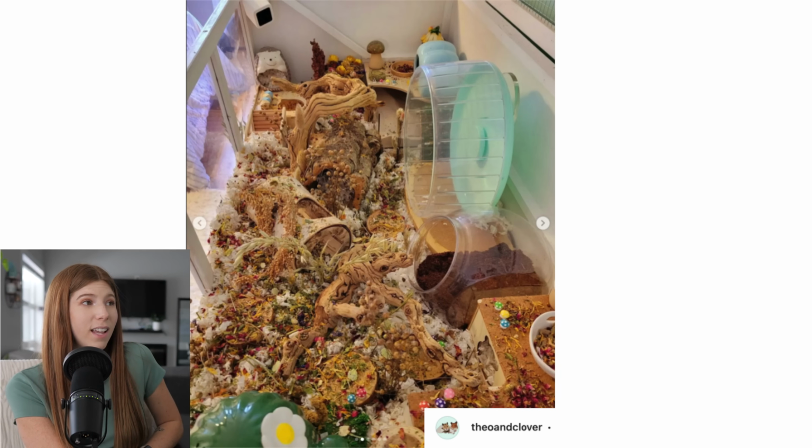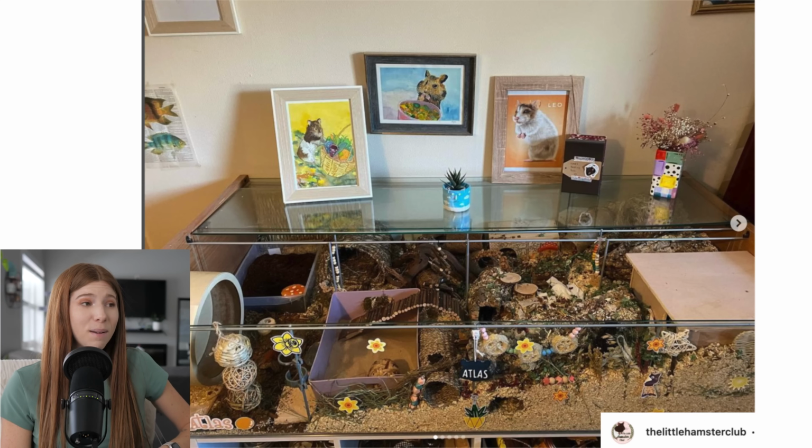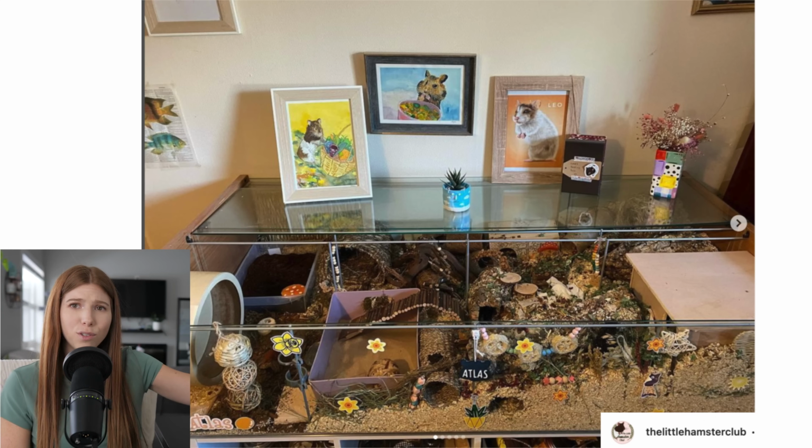You are so lucky to have gotten your hands on that piece. And then of course, just the other side of the enclosure, they have a little hedgehog ceramic hide and a cloud hide. I also see they have a Wyze V3 camera. Love those cameras.